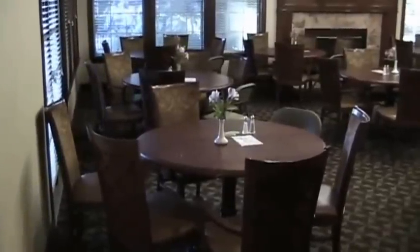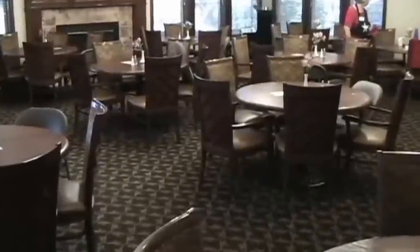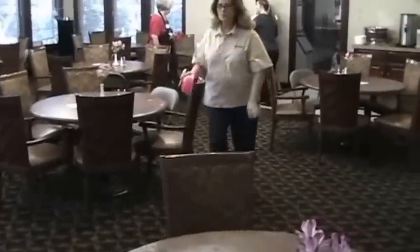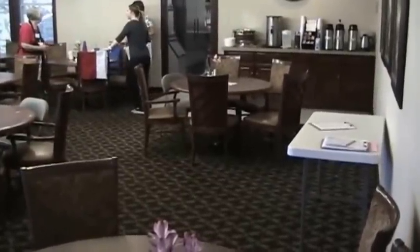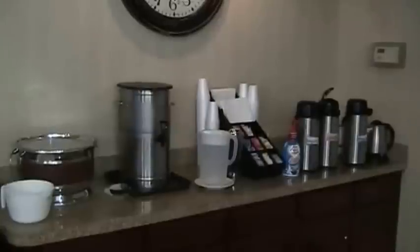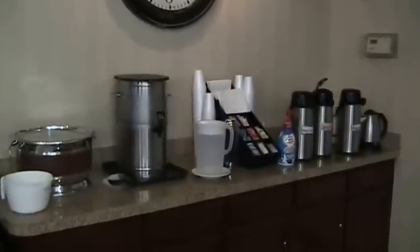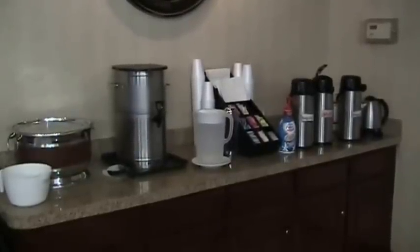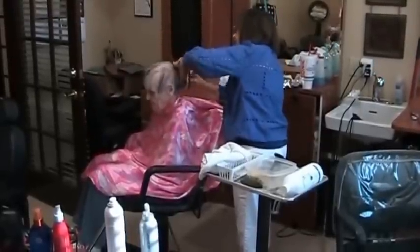And this is the main dining room. Normal seating is 60, maximum seating 72. And it's where most everything happens. And iced tea and coffee is available all day, every day in the dining room. And we also have a full service beauty and barber shop here.